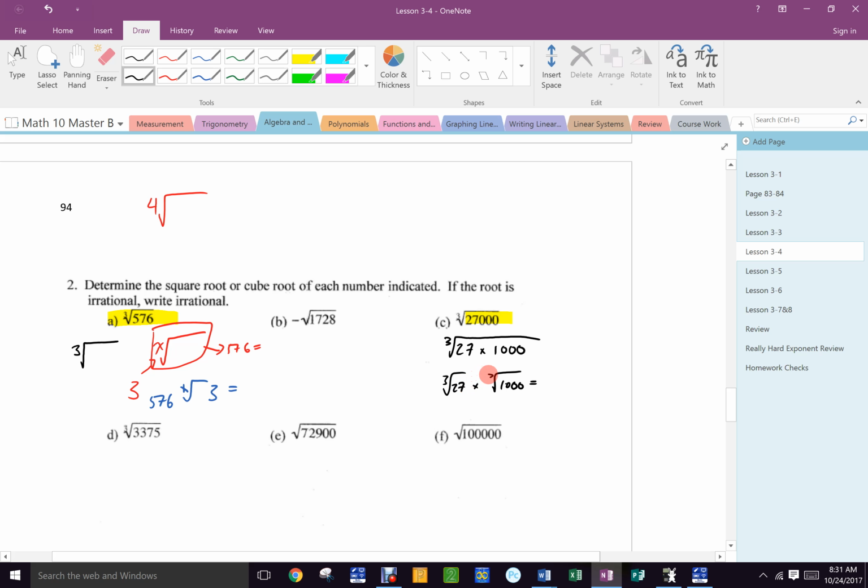What is the cube root of 27? You've got a chart about it. I said memorize them. 3. What's the cube root of 1,000? 10. What's 3 times 10? 30. And you can do cube roots in your head if you can break them down. Everybody see how that one works? Okay.